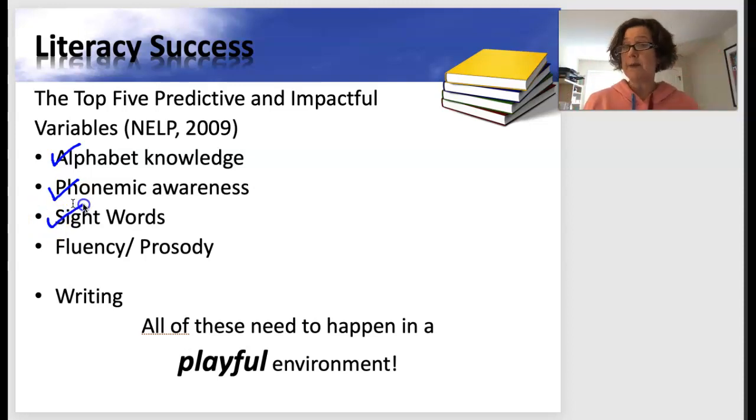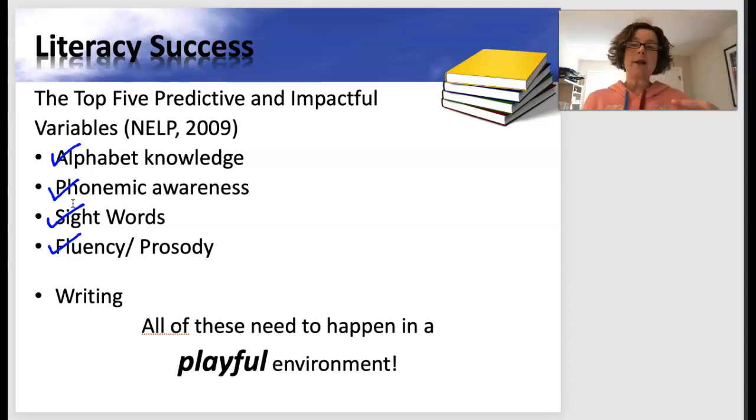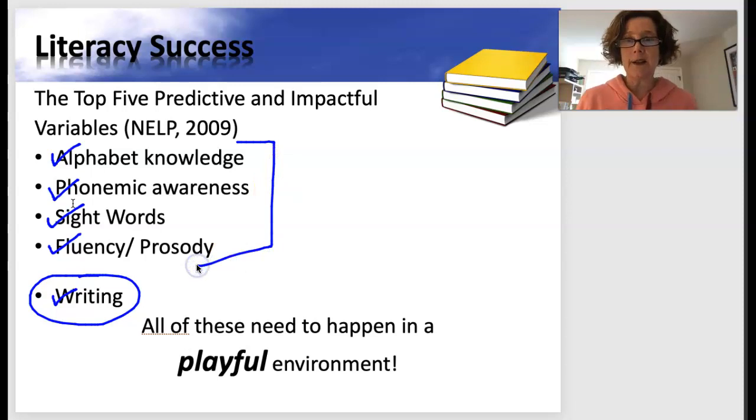They need to know some sight words. They need to have fluency and prosody. And prosody is reading with expression, so it's loud, soft, fast, slow. That prosody will indicate that they really have an understanding of the text and how phrasing works and how inflection will possibly change the meaning of the text. And ultimately, we want them to be able to write. I'm going to save writing for a whole different lecture. What we're going to do is look at these today around the concept of reading.